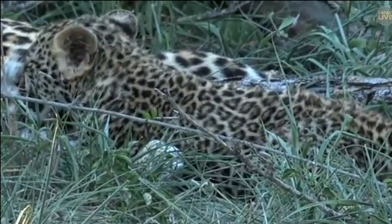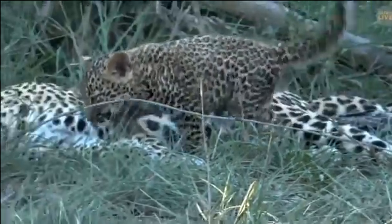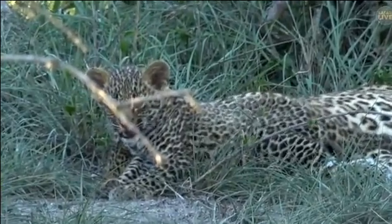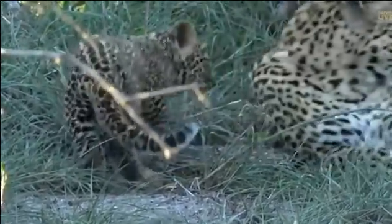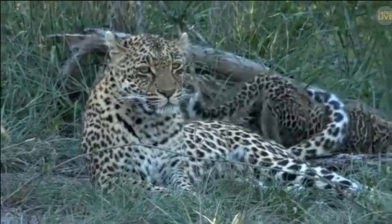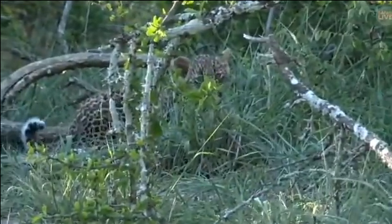Very cool. And for those of you that were asking about markings, that's a good side profile screenshot if anybody wants to try and get shoulder markings or flank markings to be able to ID this little cub in the future as it grows up. Right, suckle time. Now it's time to use mom as a pillow. Or back to the tail game, I'm not quite sure. Shame, Thandi, are you tired, my girl? Maybe Thandi just wants a break.